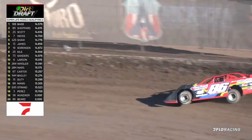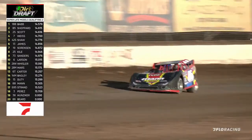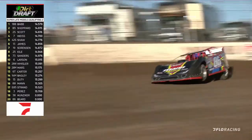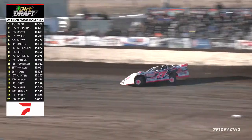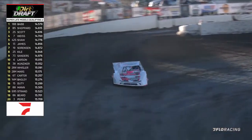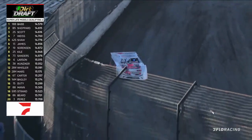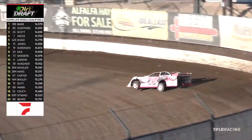He had 5 wins last year. And the 5C of Brad Couch, your final qualifier, and Pro Power Racing and JMB Custom, RV and Auto Collision Repair, O'Reilly Auto Parts, Matco Tools, a Team 5 Enterprise car 5C for Brad Couch. Tomas Hunziker will be 11th fastest on lap number 1, a 15.052. Kyle Beard, 19th quick on his first lap, a 1:5.701. Brad Couch goes 18th fastest on lap 1 with a 1:5.408.